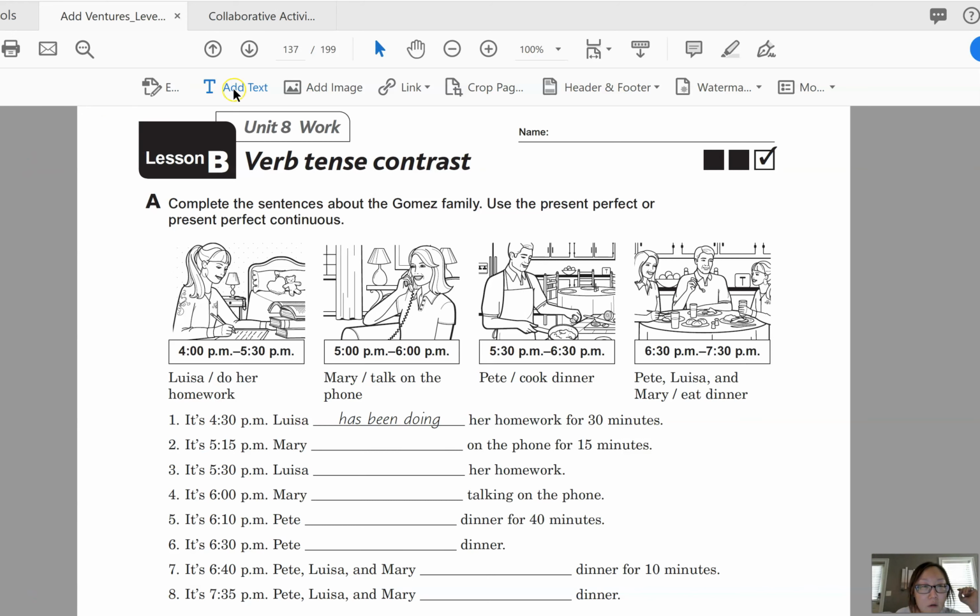Okay, so let's look at number 2. It's 5:15 p.m. Mary, and you can see that she has been talking on the phone for 15 minutes. Okay, she's still talking on the phone, so this is also present perfect continuous tense. Okay, and then number 3, it's 5:30 p.m.